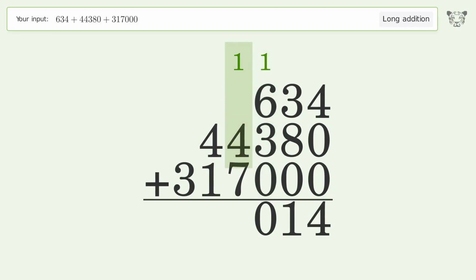1 plus 4 plus 7 equals 12. Carry 1 to the 10,000s place. 1 plus 4 plus 1 equals 6. Write 3 in the 100,000s place. And so the final result is 362,014.